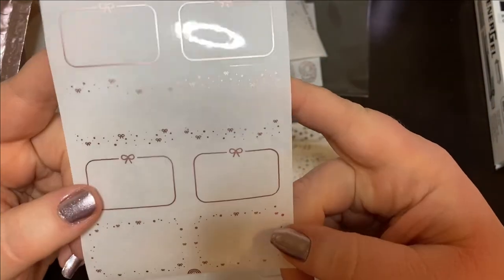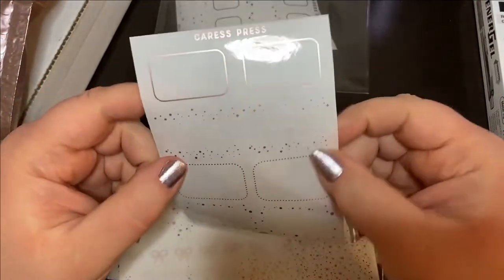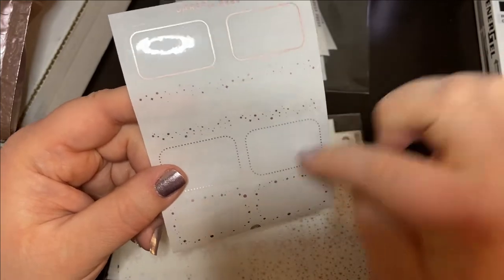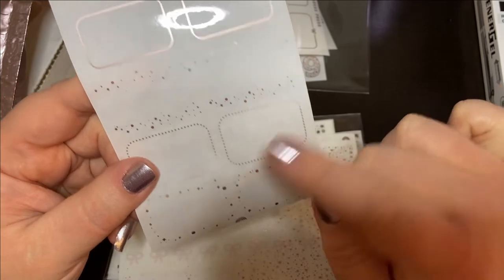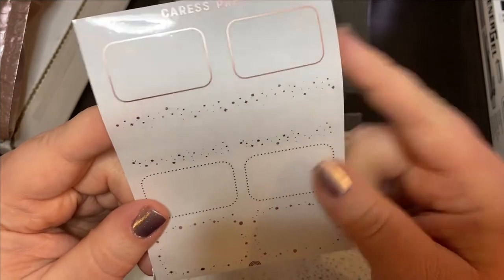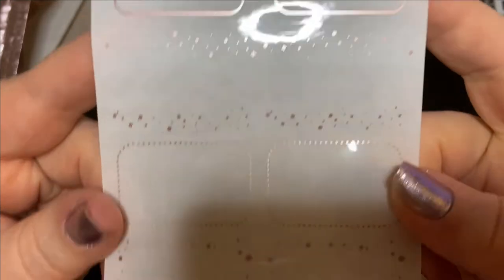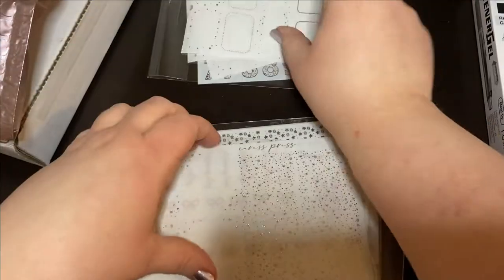I think you can see that pretty well. And they have bows and confetti. Oh, here's more half box. These are rounded, but without the bow. This is a dotted rounded. And then again, here we have the top and bottom and then going around, but this does not have the bow. It looks like a diamond-ish pattern. I don't know.